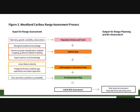So, we've gotten through the first part, the assessment part. So basically, there's no point in me trying to go into much detail on this figure, other than to say we're going to take the information we've gathered from traditional knowledge, from the forest ecosite classification work that's gone on, expert opinion to develop the habitat map, the center of the three top bars.